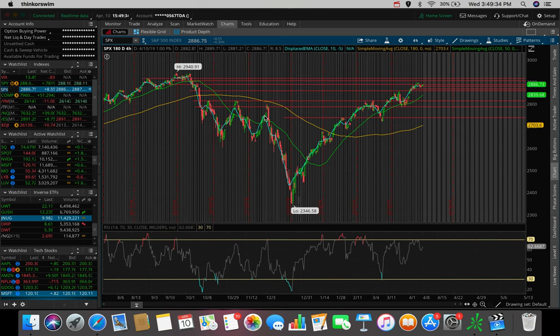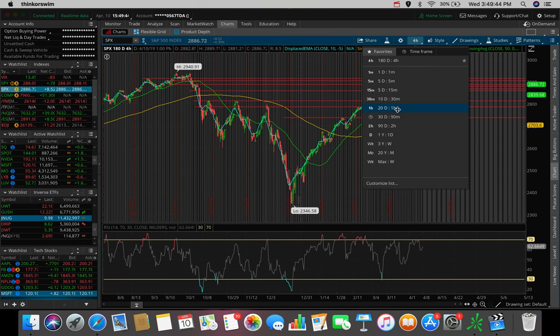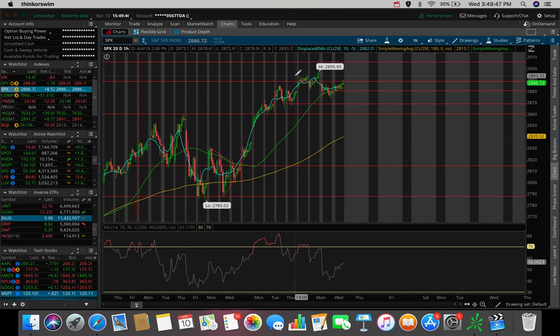Let's break down some resistances, some supports, and do some technical analysis here very quickly and really just do a rundown of what I am seeing. So let's just hop to this 20-day chart very quickly so we can get a closer look at what's been happening. For those of you who have not been following my videos, we peeked out of the 2890 level of resistance. We held it as a support back on the 5th of April.